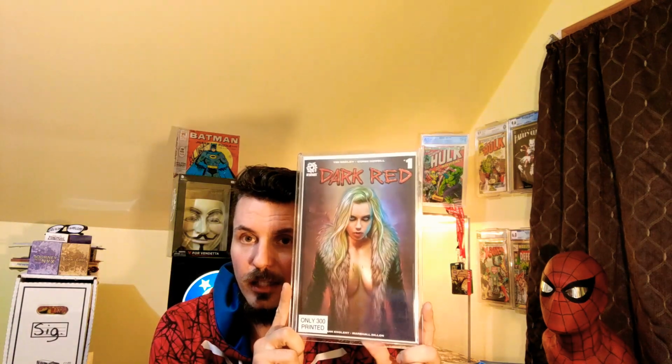Here's a Bruce Timm cover. You gotta love Bruce Timm. And this is a classic homage cover as well. I think I have one more 1000 in there somewhere. But on to Dark Red number 1. This is a Shannon Mayer variant. With the trade dress, this was limited to 500.